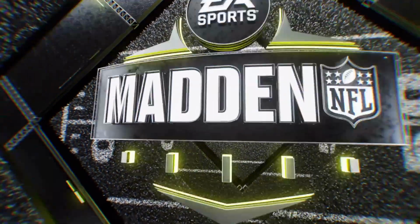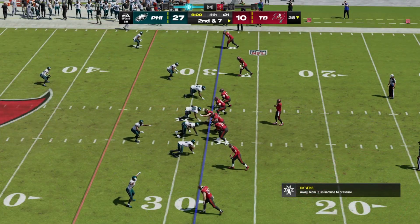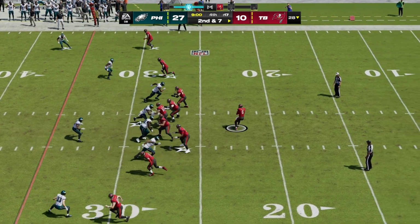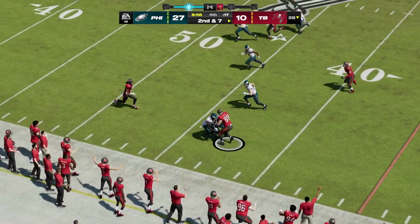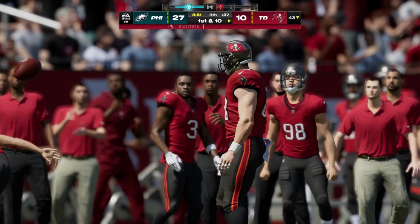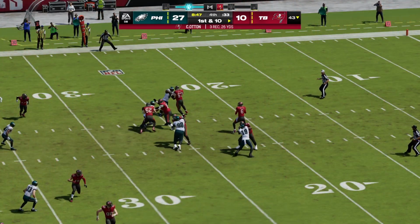You're watching the NFL on EA Sports. Here's 2nd and 7 now from the 28. Back now in Tampa. It's Buccaneer football, but they've got work to do. They find themselves behind here to start the fourth quarter. And they get him down, but not before he takes it across the 40-yard line. 15 yards as Tampa Bay picks up the first.